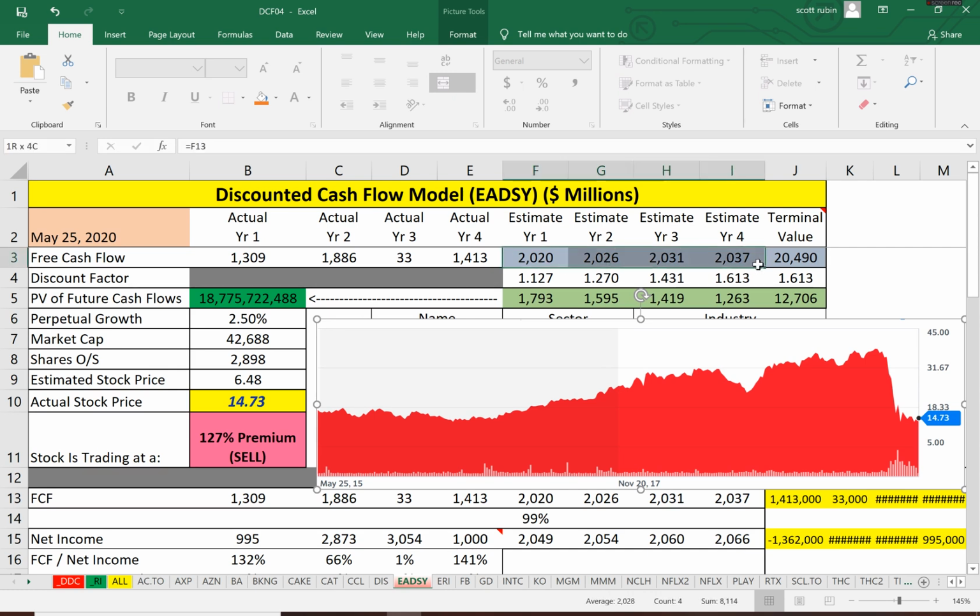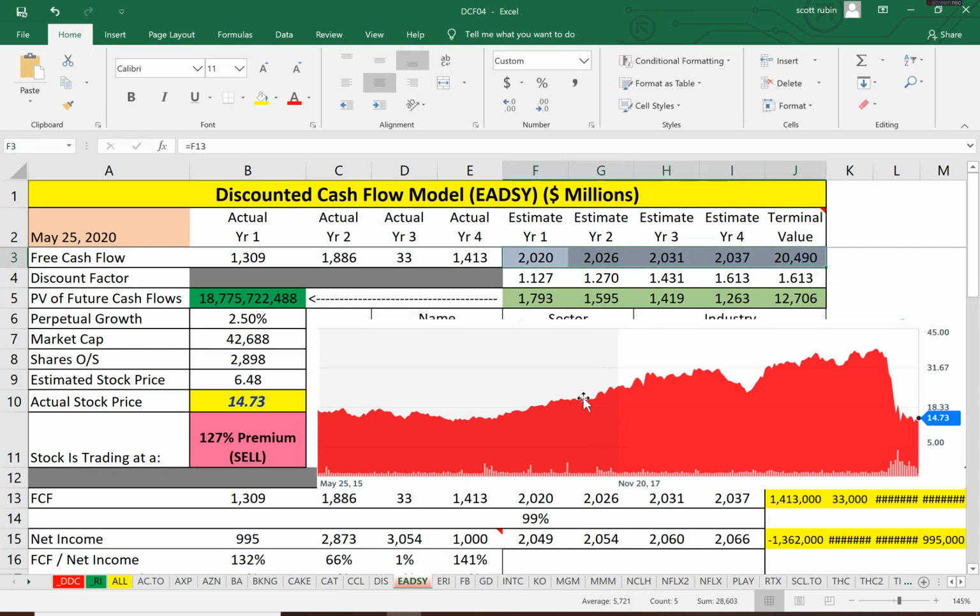This is up here, the free cash flow estimate based off of historical information. And then we present value that based off of the discount rate we just calculated. And we get a value of the company of 18.7 billion. And if we divide it by the number of shares outstanding, the share price is $6.48. That's the intrinsic value of the share price. And it's trading at a pretty significant premium.